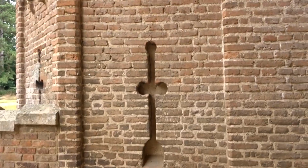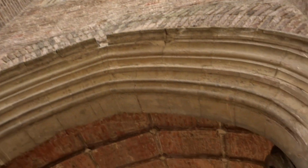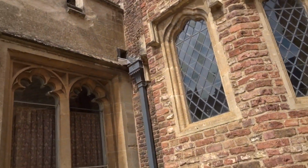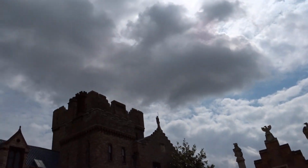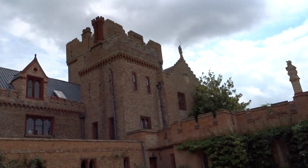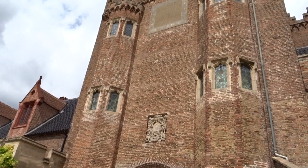Loops that are for guns and crossbows normally have those little rounded bits on them. Oh, you can see a murder hole up there where they'd drop things through it if you were standing down here trying to get in through the gate. It's a nice tower on the corner there. Sundial.